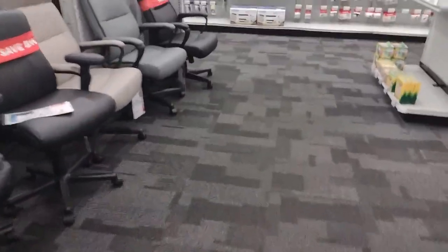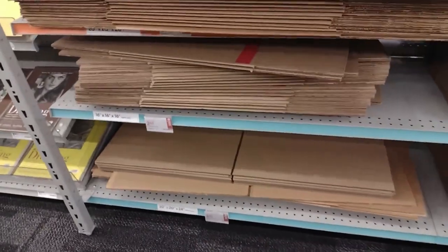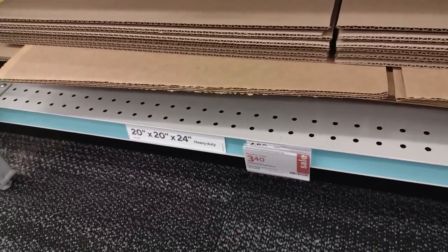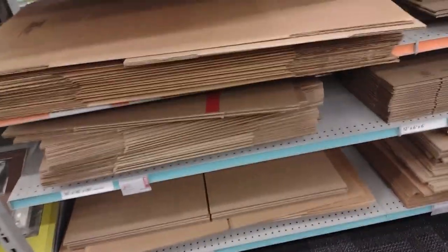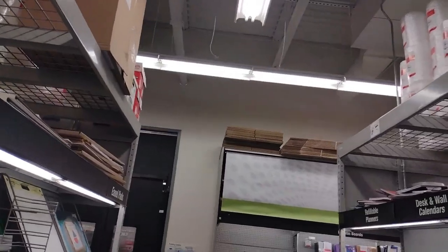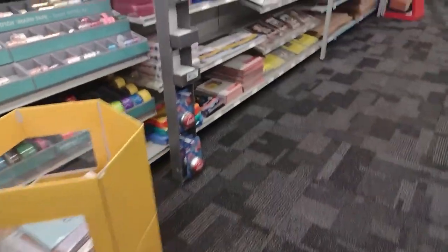Now, I get boxes at Staples because I drop off a lot of packages here, and so then you get $10 off a $30 that you spend. So when you spend $30, you get $10 off, which is a great deal. The boxes that I get are the 20 by 20 by 24. And if you buy five or more, you get them for $3.40 for five or more. Usually I get, I don't know, 15, 20 at a time, depends. They've got the bundled, strapped up ones up there that you can just get. And so I get those.